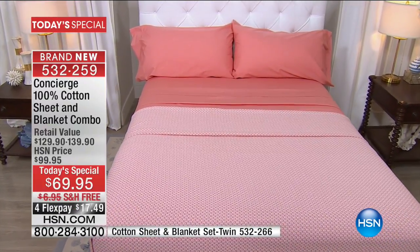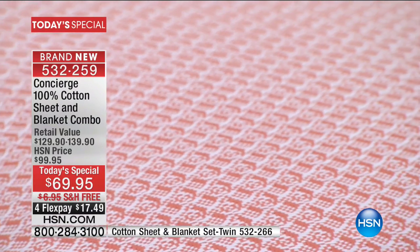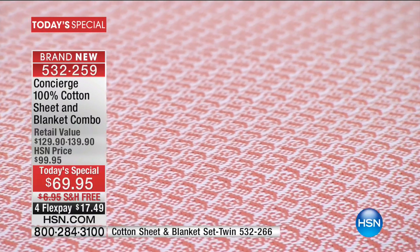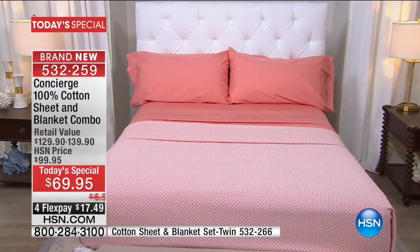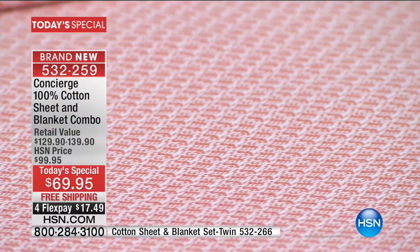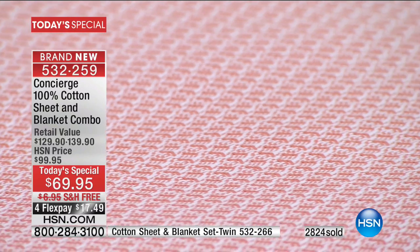Don't miss out on your color. If you love that coral or if you love the jade with that yarn dyed blanket, look at how beautiful that is. Grab those before you go to bed. Look at that gorgeous shot right there. It shows you the quality of this blanket, but it is smooth. It is tightly woven. It will last you a decade plus. So shop for it with us tonight. Enjoy free shipping and flex, and truly the biggest today's special we've ever done.